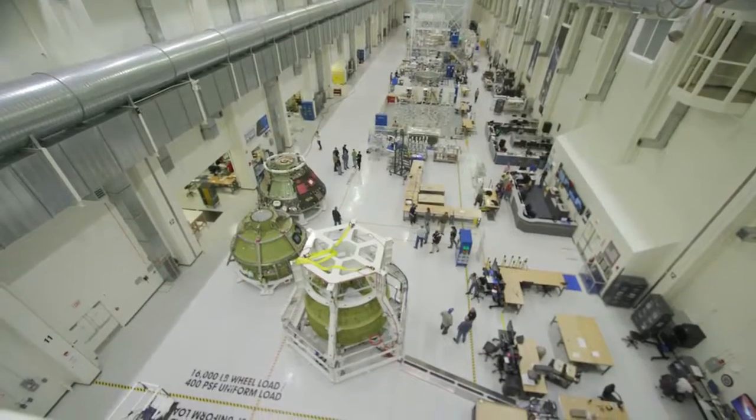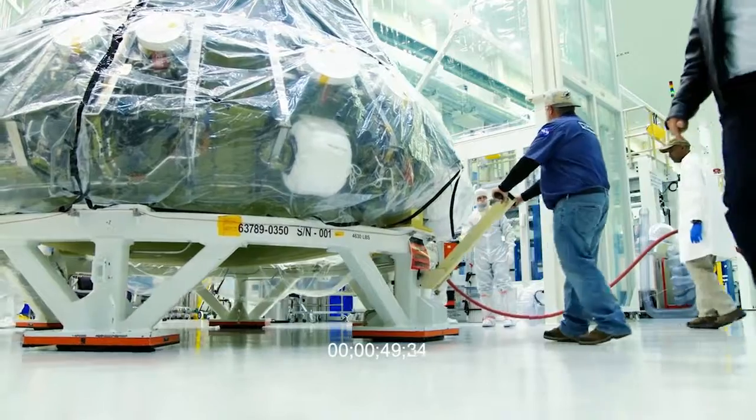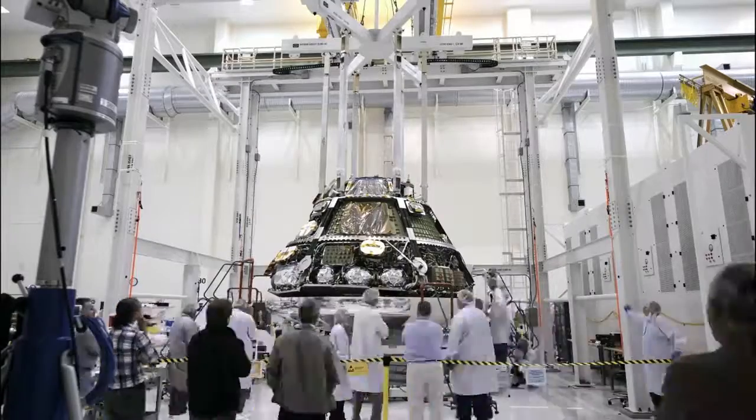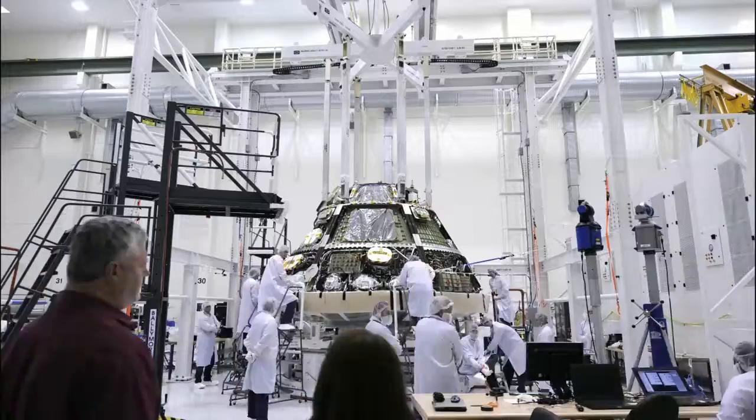On the Orion capsule right now, some of the initial parts that we've targeted in a collaboration with NASA for insertion of the ESD PEC are the docking hatch panel covers. ESD stands for electrostatic discharge. It's the buildup of static electricity on a part.